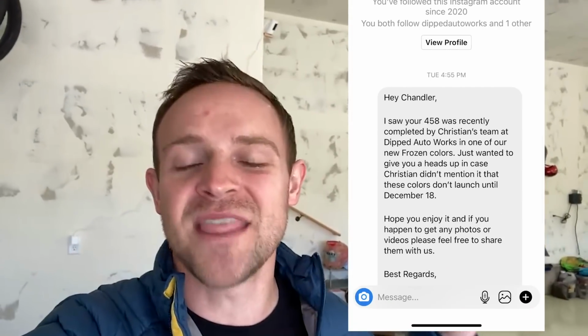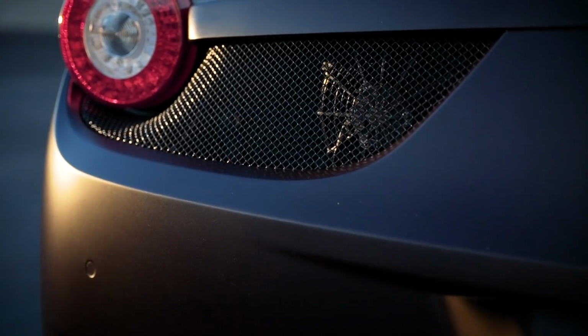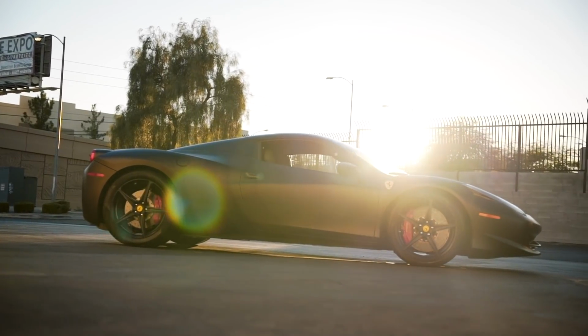KPMF let us put it on this car, even though it doesn't come out until December 18th. So until December 18th, I will be the only one that has it. However, it's a new iced series. They have a couple different colors. It's absolutely incredible. And so watch for that coming mid-December.